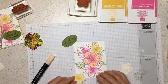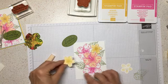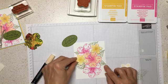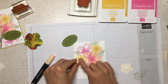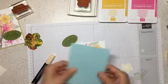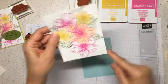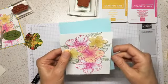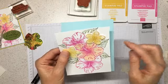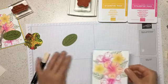I shouldn't have 3. So this one, I'm going to put the thing over there. Is going to cover it. So this is going to go like so. There. Then I took... So this is 4 by 5 1/4. This is 4 1/8 by 5 3/8, so that I can layer it on.